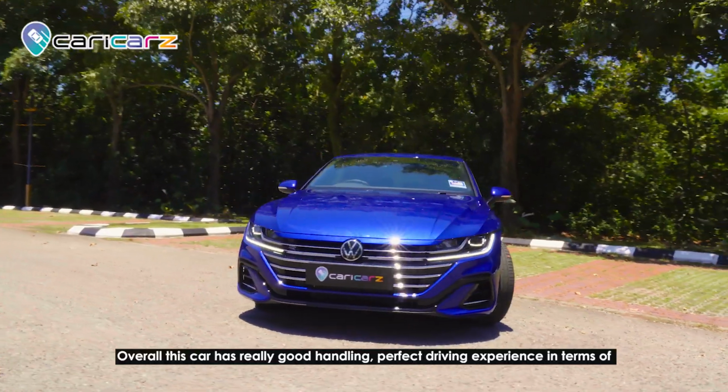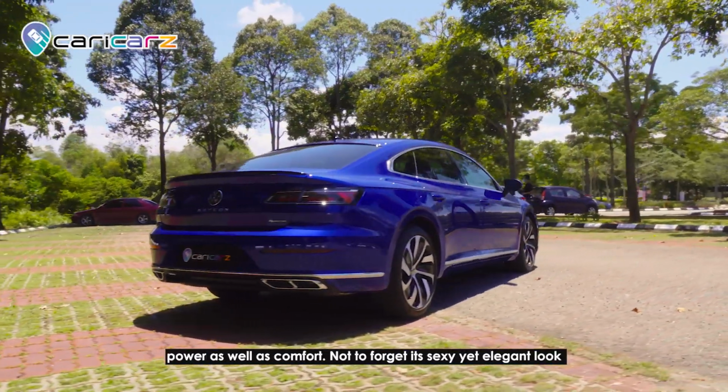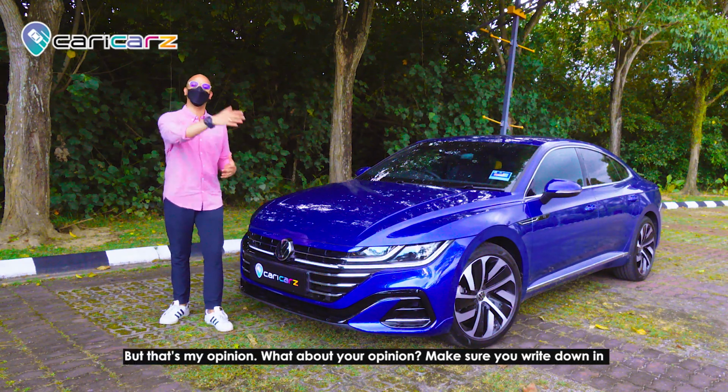Overall, this car has really good handling, and a perfect driving experience in terms of power as well as comfort. Not to forget its sexy yet elegant look. But that's my opinion. What about your opinions?